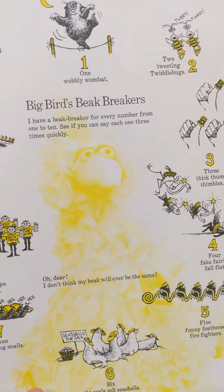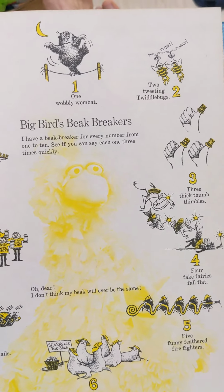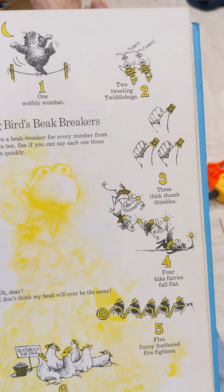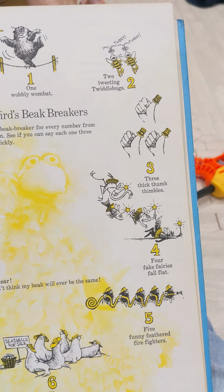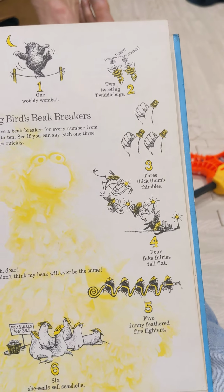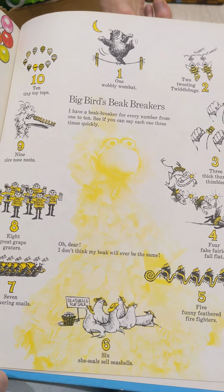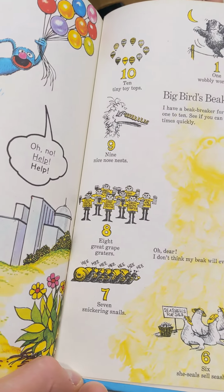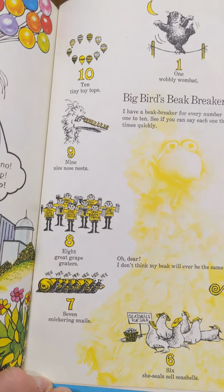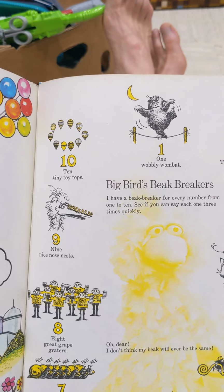What's this one? Big Bird's Beak Breakers. 10 tiny toy tops. 1 wobbly wombat. Well, I started the wrong spot. 1 wobbly wombat. 2 tweeting twiddle bugs. 3 thick thumb thimbles. 4 fake fairies fall flat. 5 funny feathered firefighters. 6 she seals sells seashells. That's hard to say. 7 snickering snails. 8 great grape graters. 9 nice nose nests. 10 tiny toy tops.